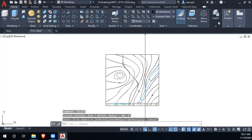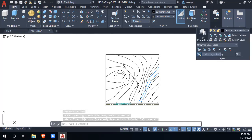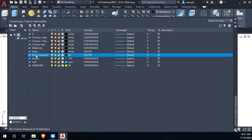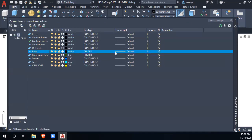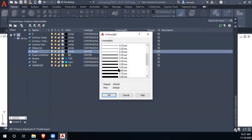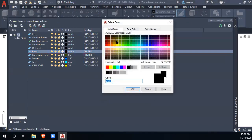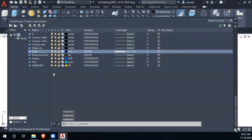I also, we talked about layers a little bit. So there is a road center line layer that all that should be on. Then we have the road. I'm going to make that a little thicker. The side of the road, the road boundary, and maybe a different color. This deep blue here, because it's a white background for me. And oh, an annotation layer.